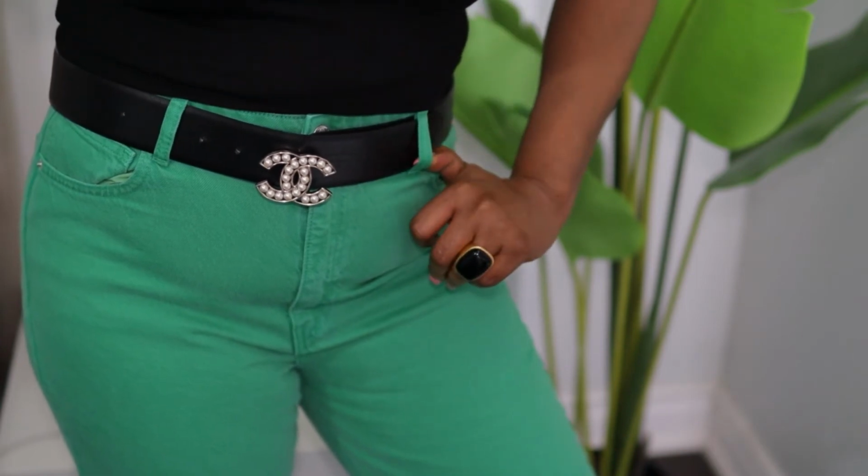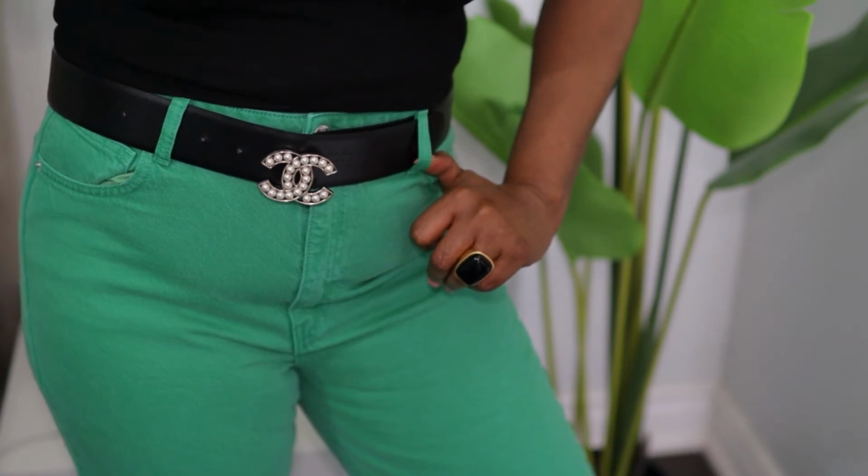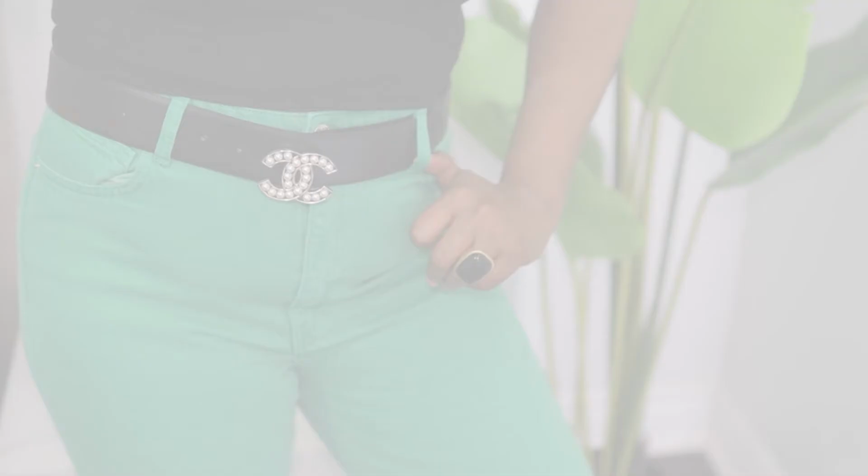Hence why, if you want to do this, I highly recommend that when attaching it to any of your belts, you make sure that you're being very careful in attaching your brooch to your belt. So yeah, attaching your brooch to any of your belts is another fabulous way for you to style your brooch.